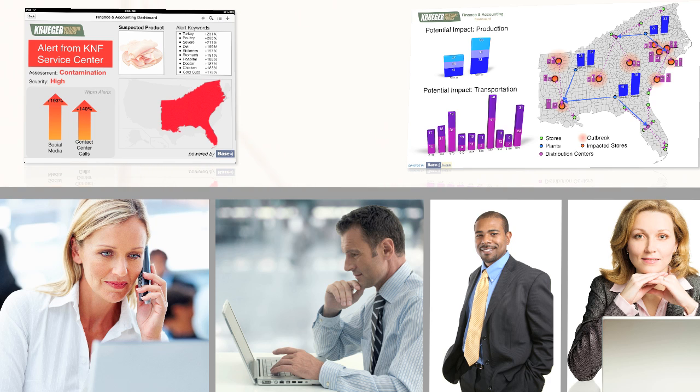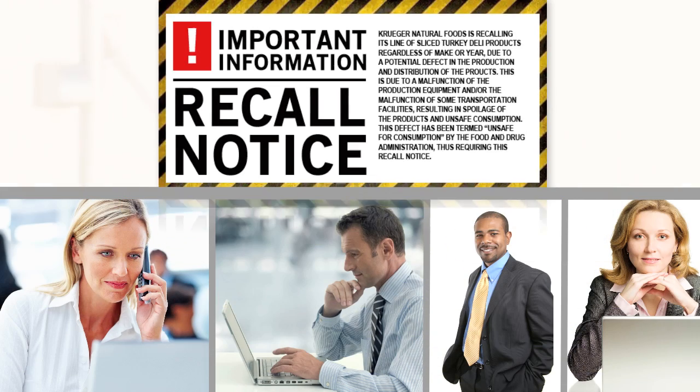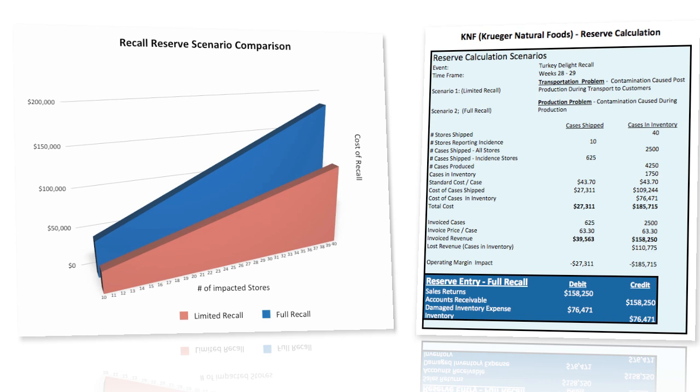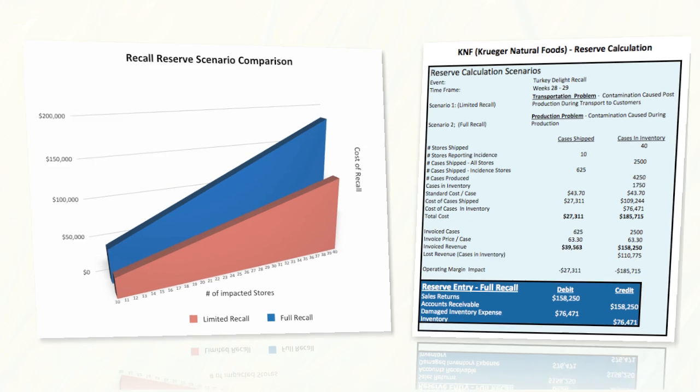Following an intense discussion, the executives decide to err on the side of caution and issue a full Turkey Deli product recall. Directly after the executive meeting, Beth asks her senior staff to prepare an appropriate reserve for the recall and record it in the financial books in time to meet the SEC reporting deadline.